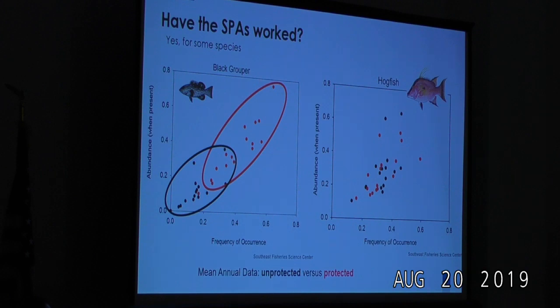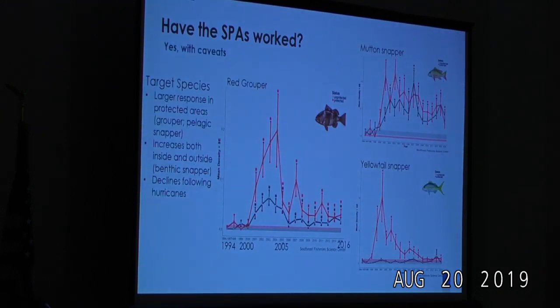And one of the reasons why we believe this happened is because many of our SPAs are located in really high relief habitats, and we know that hogfish tend to occur in some of the high relief habitats, but they tend to like some of the lower relief habitats that are outside of the current protected area. And so this is a really important point.